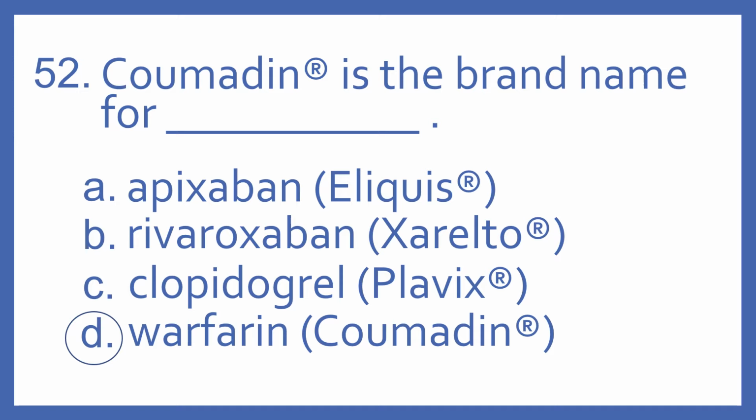Eliquis is the brand name for apixaban, which is a direct factor Xa inhibitor blood thinner. Rivaroxaban is the generic name for Xarelto, which is also a direct factor Xa inhibitor blood thinner. And clopidogrel is the generic name for Plavix, which is an antiplatelet.